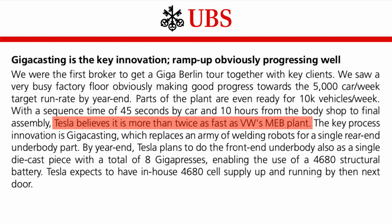Many might find that comment about Tesla's production rate being more than twice as fast as Volkswagen's surprising, but we have heard even Herbert Diess talk about that, with Volkswagen hoping to maybe get to that 10-hour mark in, I believe they said 2025 or 2026 with their next-gen platform. That's where Tesla is at today. Maybe not in Berlin quite yet, but certainly in Giga Shanghai. This UBS note should raise some awareness of that.